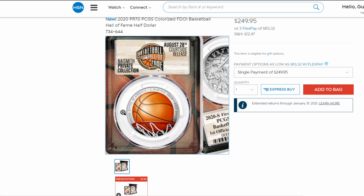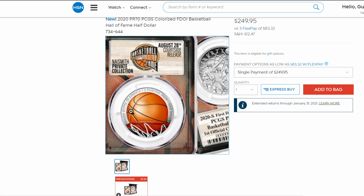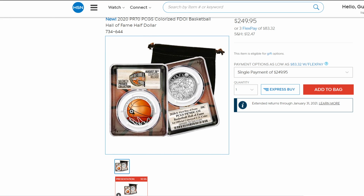Now, it's not just the first colorized coin ever made by the United States government. This is a special tranche of those coins. And understand, for the first colorized coin, you assume they make 1,000 or 100,000 or 200,000 or 500,000 or 1 million. They made 75,000 coins. And of those 75,000 coins, a tiny percentage of them, 2% as a matter of fact, were made available at the Basketball Hall of Fame in Springfield, Mass. This special first day of issue, this courtside release or courtside ceremony, is what you had with this.